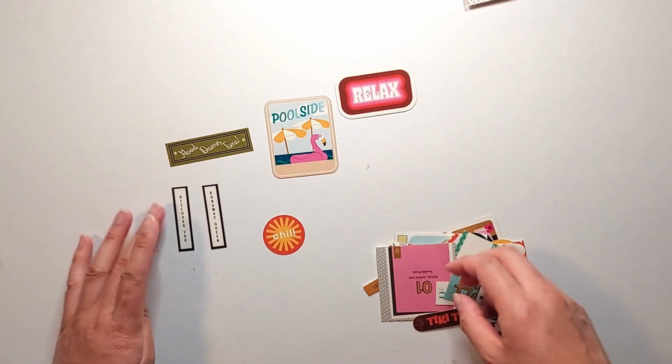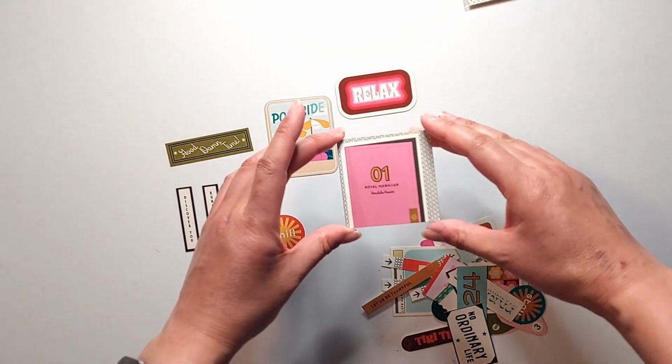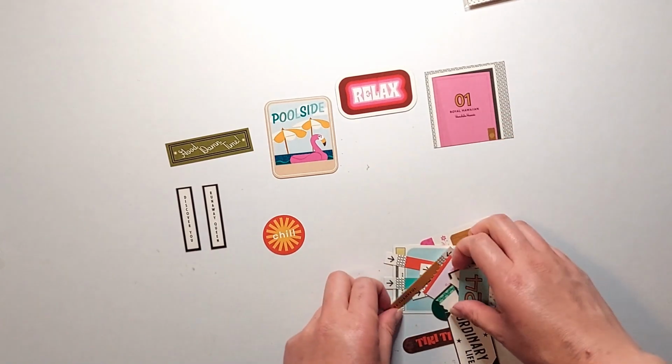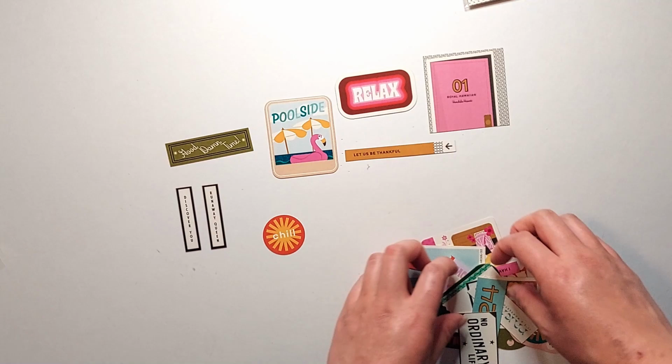So we have discover you. We have this little door here that says Royal Hawaiian, and that is the first kit. So I think that's just what the reference to is to with the number 1. We have this strip that says let us be thankful.